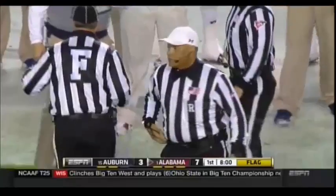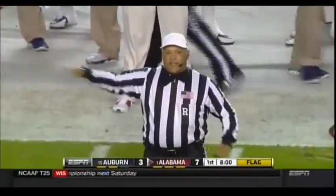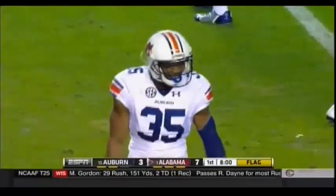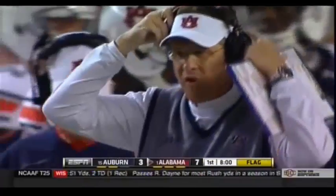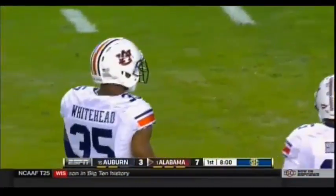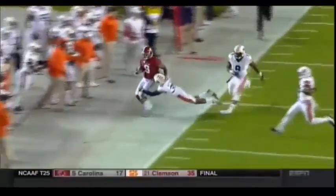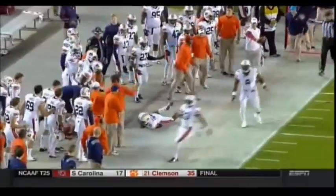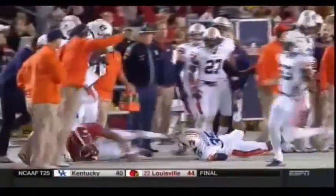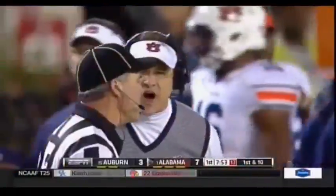We'll hear from referee Hubert Owens. After the play was over, personal foul. Defense, number 35, late hit out of bounds. 15 yards from the end of the run. First down. That was Jermaine Whitehead. If you're familiar with Auburn, he normally wears number 9. He's wearing number 35 today. Jermaine Whitehead, the senior from Greenwood, Mississippi. And that now gives Bama the ball, 1st and 10, inside Auburn territory at the 49.